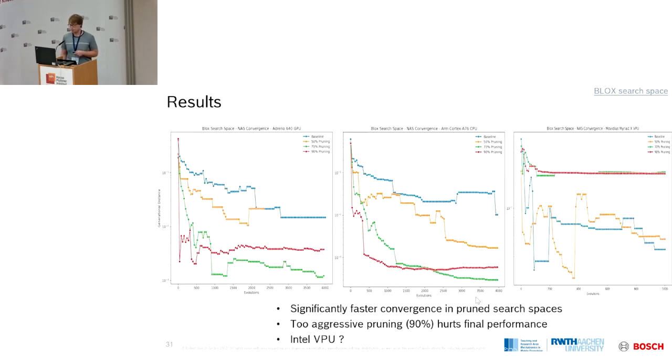This now is the same plot for other devices. On the left, exactly the same as on the last slide. And then in the middle, we have an ARM CPU. The results are quite consistent with what we saw on the mobile GPU. And then on the right, you can see the VPU. And there, actually, the picture is very different. We are not quite sure yet why that's the case. But there you can see that 70 and 90% pruning doesn't really work at all. And 50% pruning is doing about the same as the baseline.